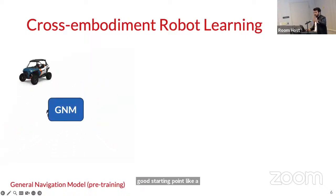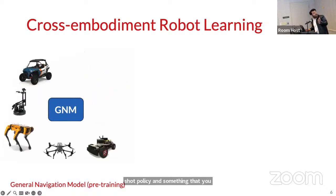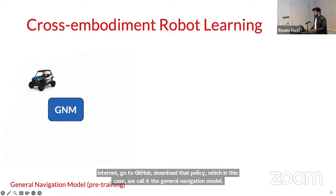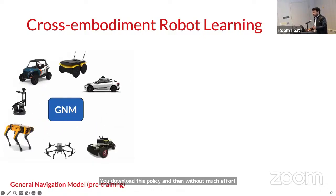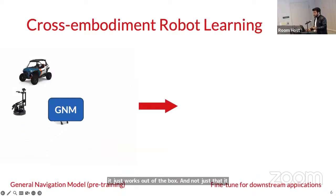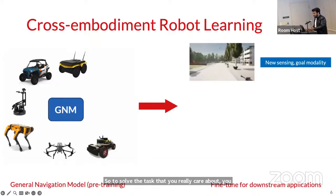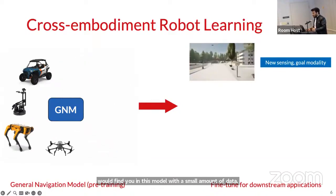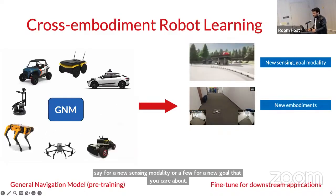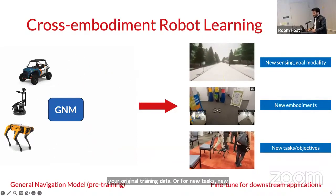and something that you can just go to the internet, go to GitHub, download that policy, which in this case, we call a general navigation model. You download this policy, and then without much effort, it just works out of the box. And not just that it works zero shot, but it can also be a very good starting point. So to solve a task that you really care about, you would fine tune this model with a small amount of data, let's say for a new sensing modality, or for a new goal that you care about, or for new robots that you come up with that were not in your original training data, or for new tasks, new objectives, new reward functions, and so on.